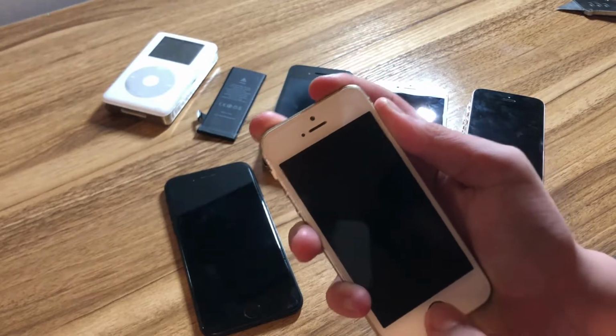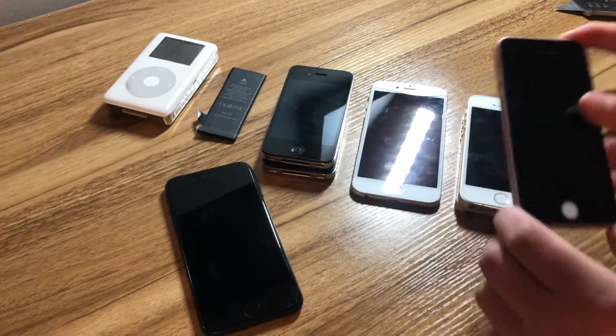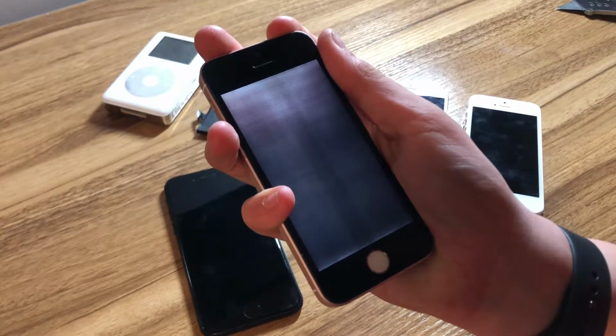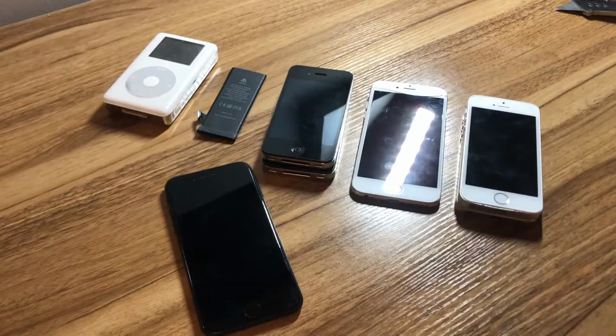Also getting nothing. Kind of a stiff power button. I'll go ahead and put it in the charger too. Here is the iPhone SE with a black screen. Let's test this. Whoa, okay. I can't remember if it's supposed to be like that. I think it might be. So I'll put that to the side.